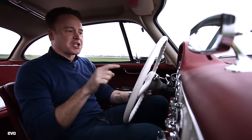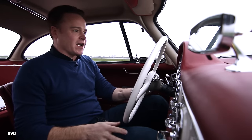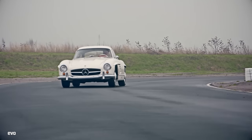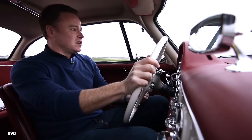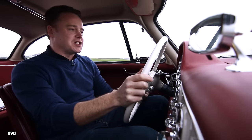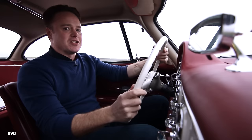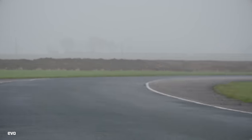So the big change occurred under the bonnet. The race car had around 175 horsepower with a carb-fed engine. The road car switched over to direct injection. It was the first time a road car would have direct injection. In fact, the next time a road car would have direct injection was well into the 2000s, so far ahead of its time, this car.